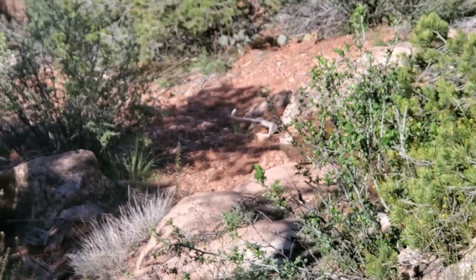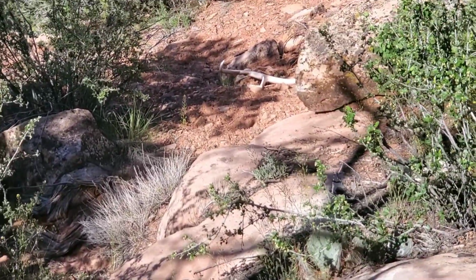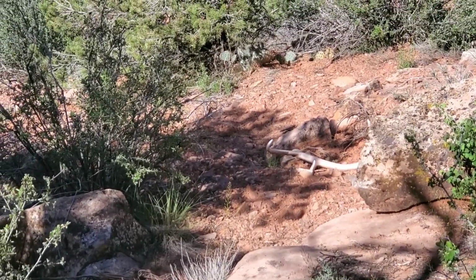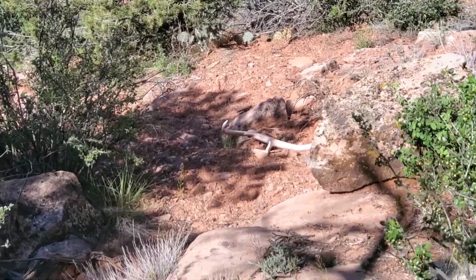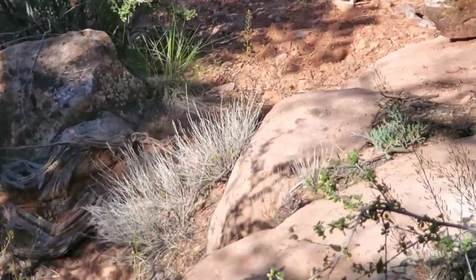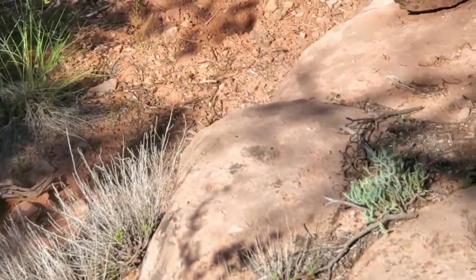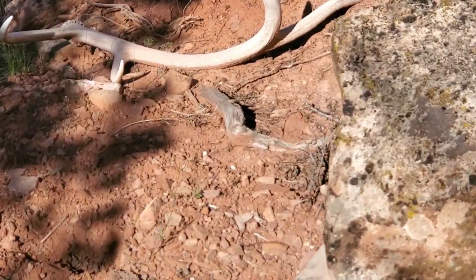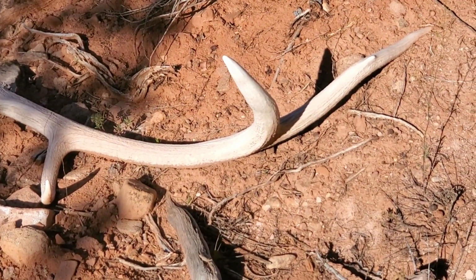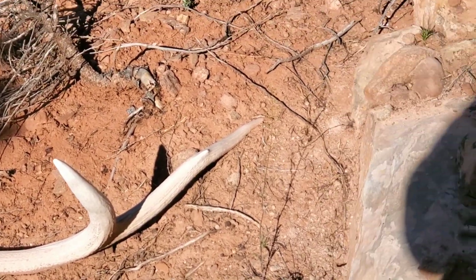All right, so we got a first. Now we got a second. Huh. I don't see a third on this bull. What do we got here? Holy, wow. Bull hasn't got a third. Or he hasn't got a second, however you want to look at it. He's a 4-point.